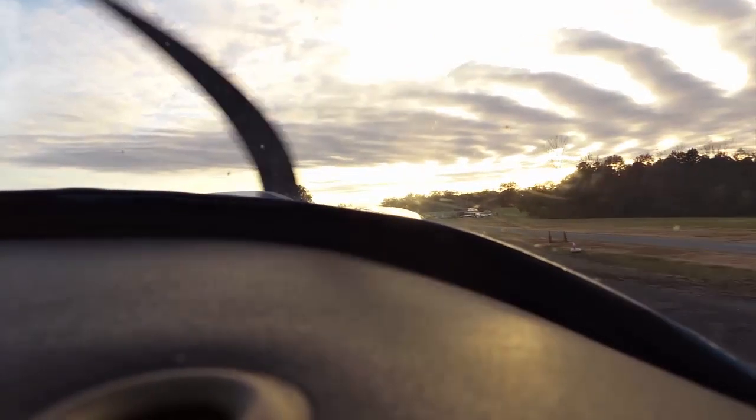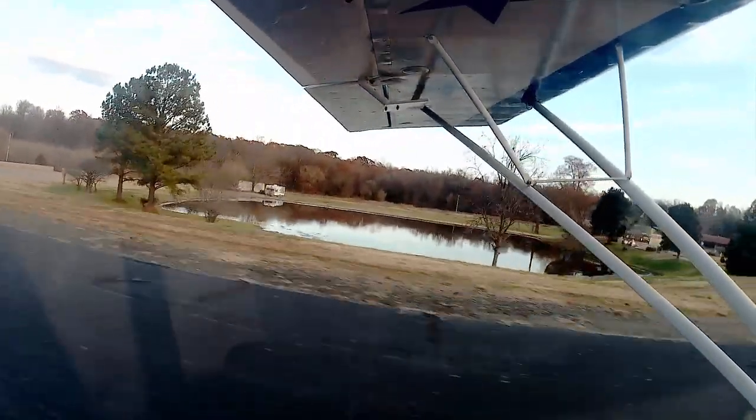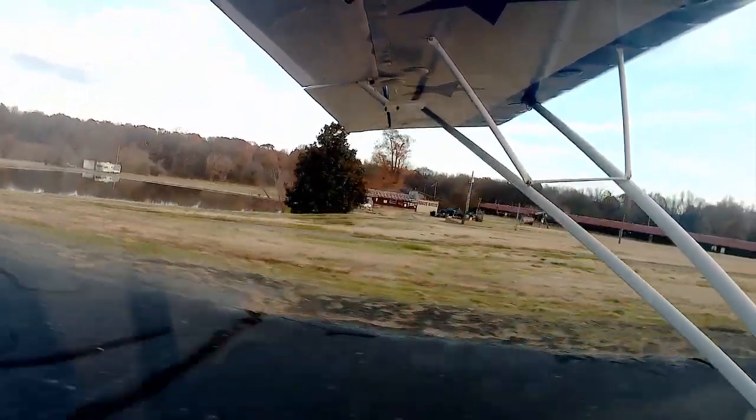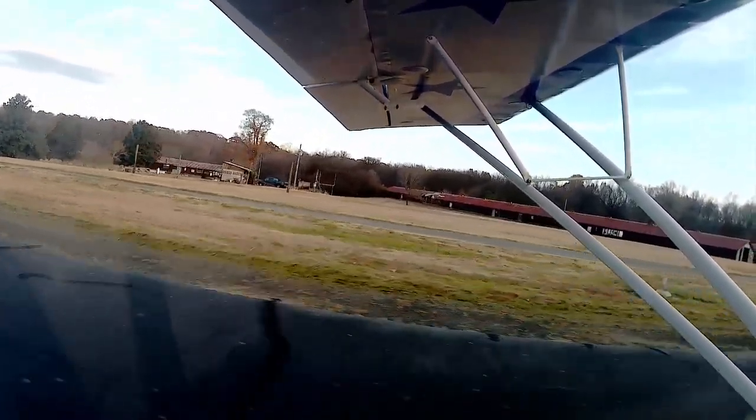And that wasn't too bad of a 3-point landing. Down and slow, no braking necessary, and just let it roll out to the end so we can go ahead and take off in the opposite direction. And then head over to Wilgrove.